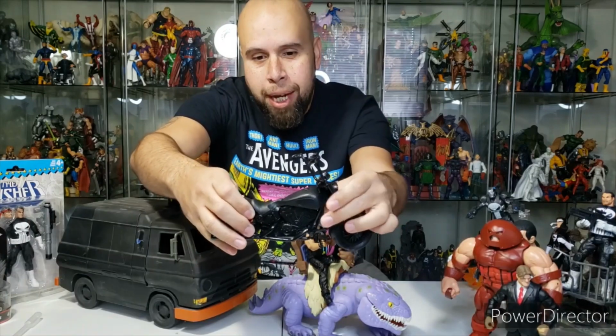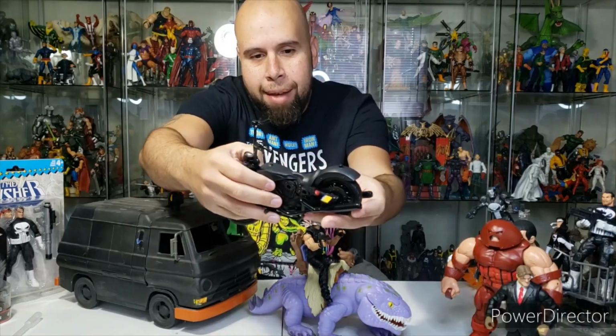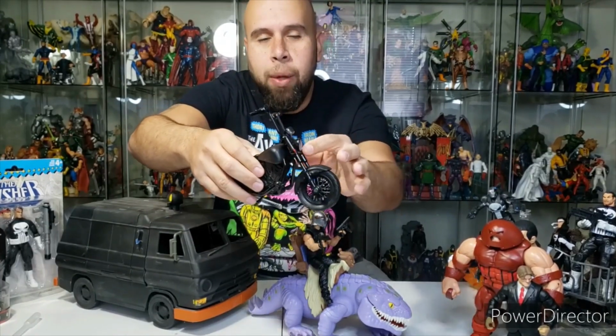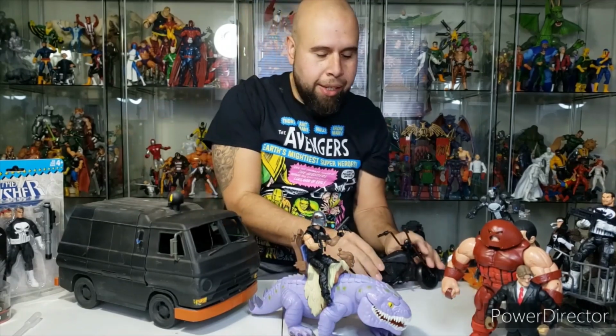Now, we've all seen this bike before. Love the matte finish. Love the Punish 616, which is the main timeline of the Marvel Universe, the only timeline that Elite Legend acknowledges. But if this was a Kill Crew version of the Punisher, we wouldn't be having this. We'd have something that looks like this. We'd have the Punisher mobile.